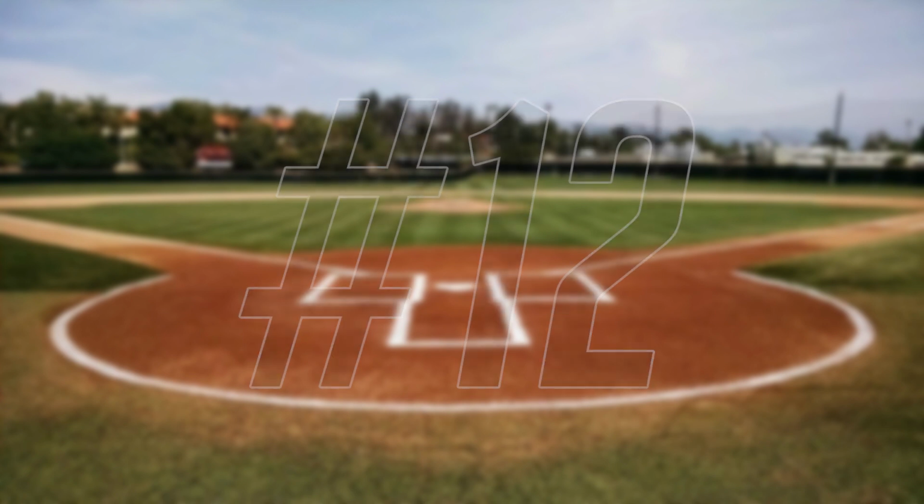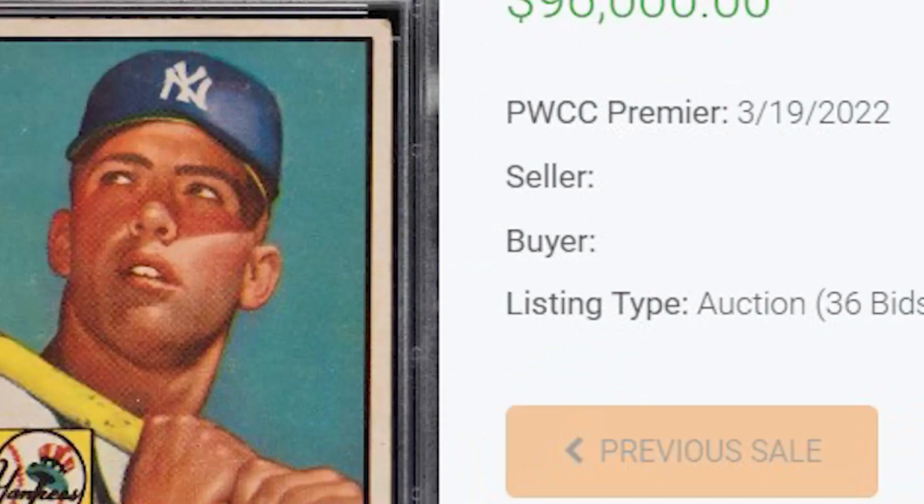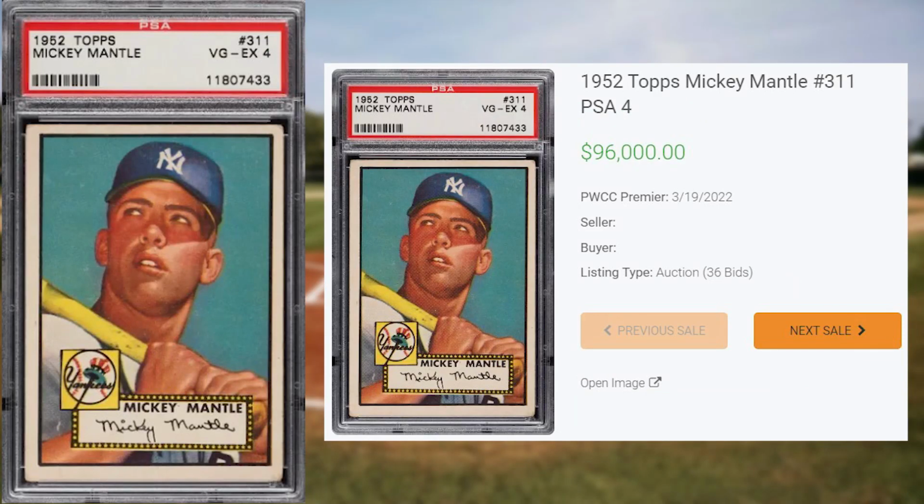We get one of our monthly regulars at number 12 with this 1952 Topps Mickey Mantle, card number 311. This PSA 4 received 36 bids at the PWCC Premier Auction on March 19th and sold for $96,000. This is the second highest sale for a PSA 4, while the all-time record sale of a PSA 4 happened just 1 month prior at a Goldin auction selling for $120K.